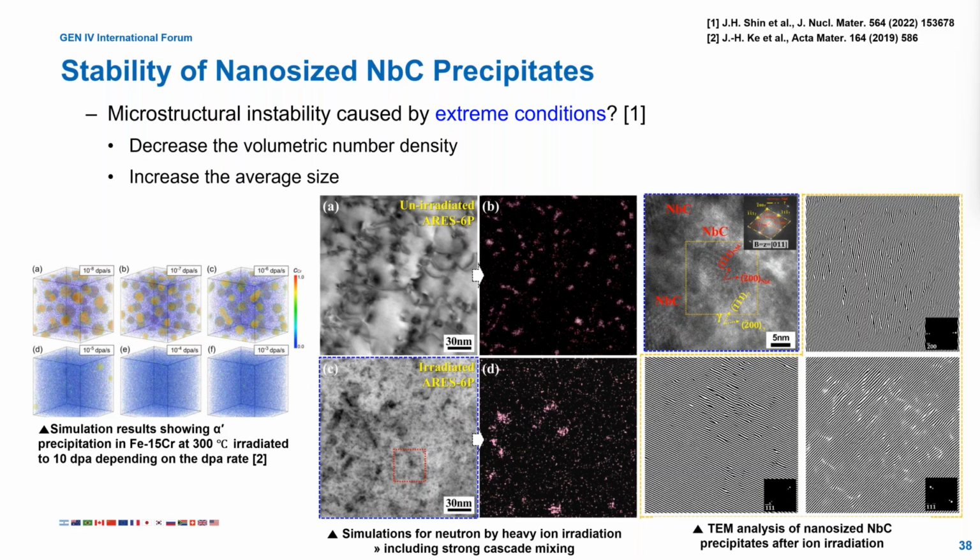Recently, a reported paper explained that, depending on the dose rate, nanosized alpha prime precipitates dissolved in the matrix. So the dose rate of 1.8 multiplied by 10 to the minus 3 dpa per sec, which was used in this study, was too high to maintain the nanosized niobium carbide precipitates and caused less than expected improvement in swelling resistance for R6P. Nonetheless, it is anticipated that the nanosized niobium carbide precipitates will be much more stable at lower dose rates, and the swelling resistance of the R6P will be much greater in typical nuclear power plant conditions.